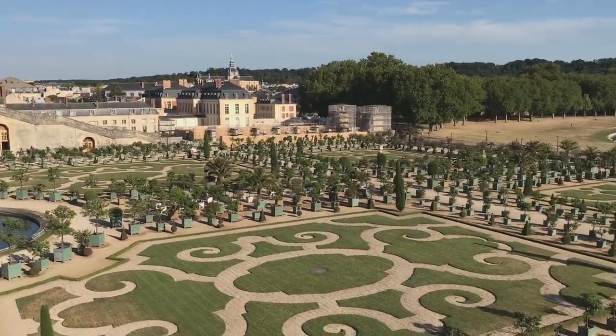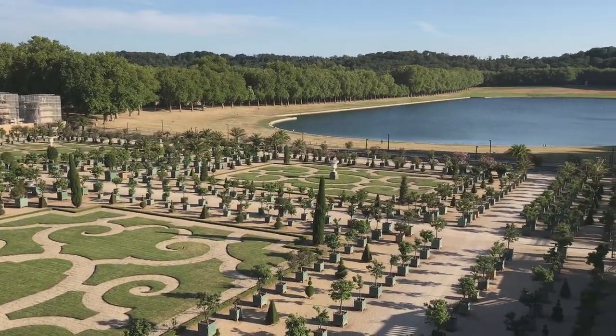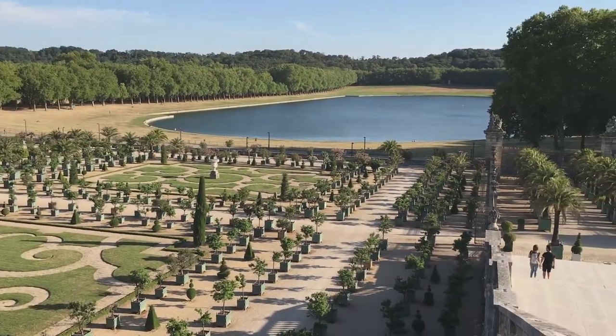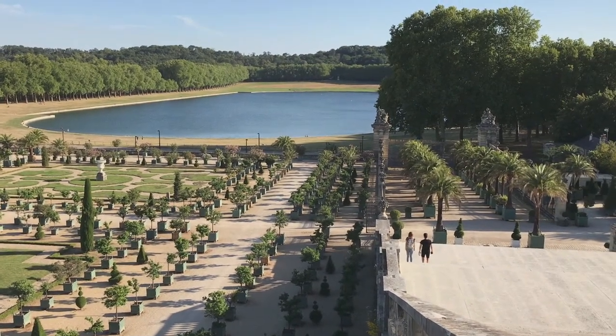Here I am at the top of the staircase called the 100 Steps, now looking south toward the Pièce d'eau des Suisses, the Lake of the Swiss Guards.